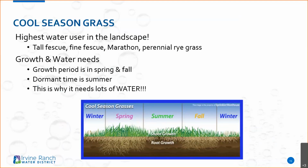So in the summertime, we're just trying to keep it viable and growing, and then we're out there mowing. So if you do have a lawn and you want to keep it, and you have a cool season grass, one thing I do recommend is raise up those mow heights. The higher the blade is, the longer that blade is, it actually will use less water, because the more you trim it down, mow it down, or scalp it, it stresses out that plant, and then it'll stretch out. And then that's where we start getting into more problems. One thing about cool season grasses also is that when the seeds grow, you get that tuft of grass. So growth period, spring and fall, dormant in the summer. This is why it needs lots.